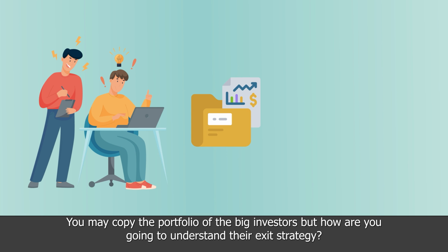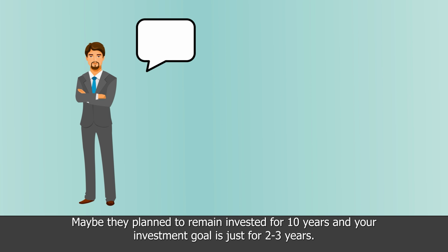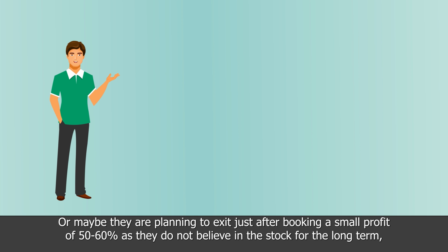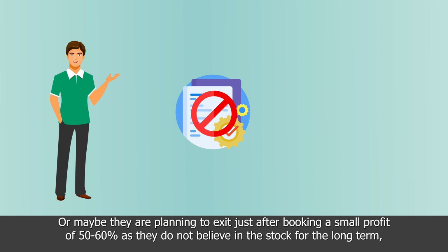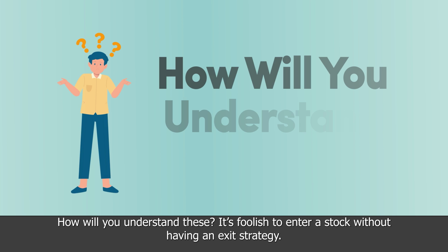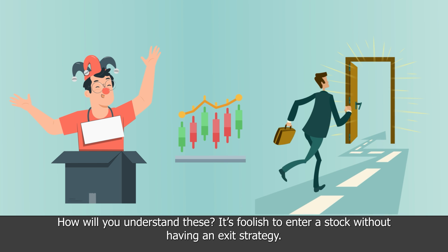You may copy the portfolio of these big investors, but how are you going to understand their exit strategy? Maybe they plan to remain invested for the next 10 years and your investment goal is just for 2 or 3 years. Or maybe they are planning to exit after booking a small profit of 50 to 60% as they do not believe in the stock long term. But you bought the stock from a long term perspective. How will you understand these? It's foolish to enter a stock without having an exit strategy.